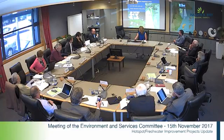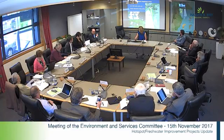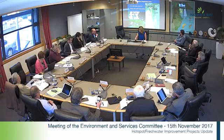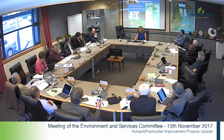So the other important point, many of you probably recognise this. This is the pond in Havelock North. So stock exclusion and beautification of this obviously has not just the obvious water quality benefits.